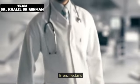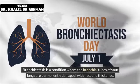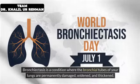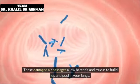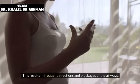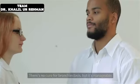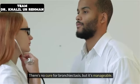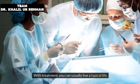Bronchiectasis. Bronchiectasis is a condition where the bronchial tubes of your lungs are permanently damaged, widened, and thickened. These damaged air passages allow bacteria and mucus to build up and pool in your lungs. This results in frequent infections and blockages of the airways. There's no cure for bronchiectasis, but it's manageable. With treatment, you can usually live a typical life.